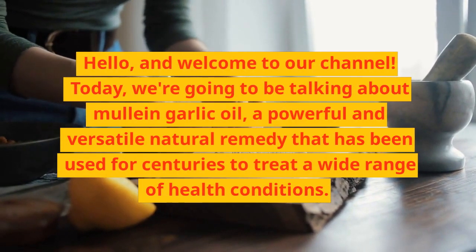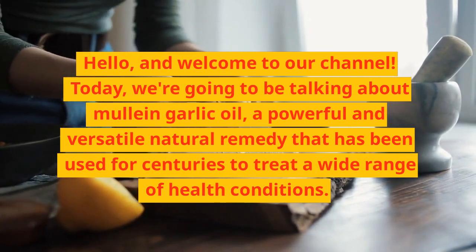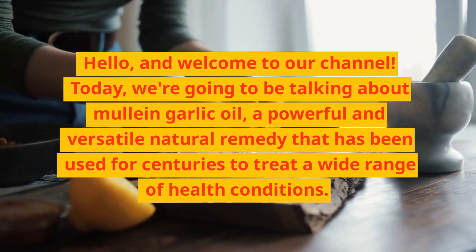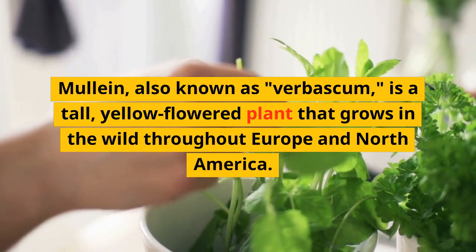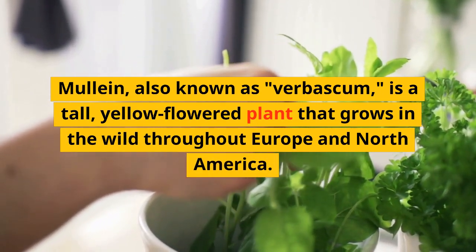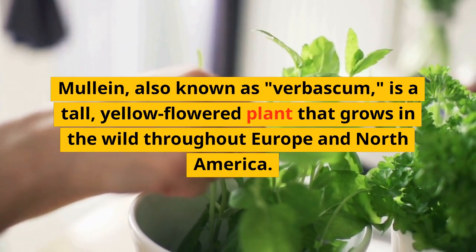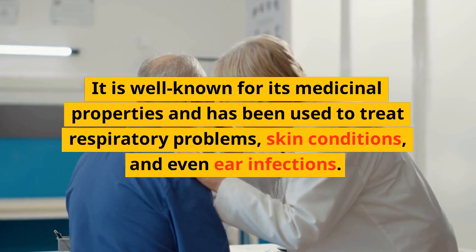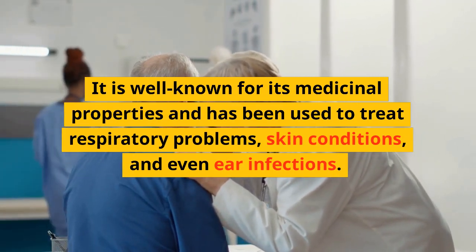Today, we're going to be talking about mullein garlic oil, a powerful and versatile natural remedy that has been used for centuries to treat a wide range of health conditions. Mullein, also known as Verbascum, is a tall, yellow-flowered plant that grows in the wild throughout Europe and North America. It is well known for its medicinal properties and has been used to treat respiratory problems, skin conditions, and even ear infections.